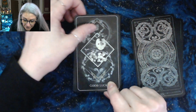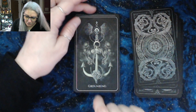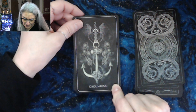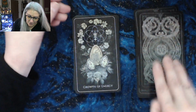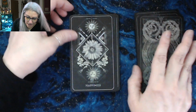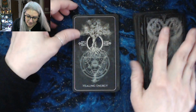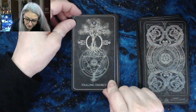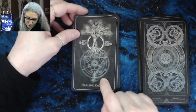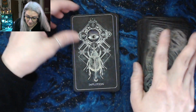Okay, so here's good luck, and there's the sigil, and we have a ladybug. Scarab beetle and a ladybug. So the scarab does talk about like rebirthy stuff, but curious. Grounding with an anchor. That makes sense. Growth of energy with eggs. Happiness. Sun, sunflower, sun. Flower, flower, flower. Healing energy. Tree and roots, and I just really love the geometry here. You know, it reminds me a little of the Sephiroth with the Tree of Life, but that's not what's depicted here. It's just some graphic design.